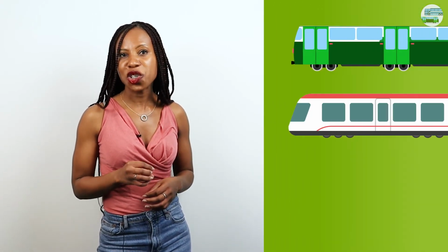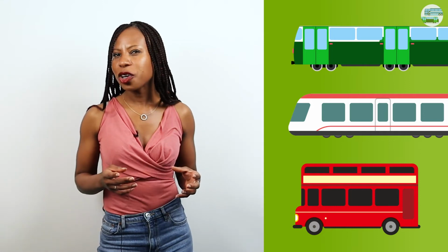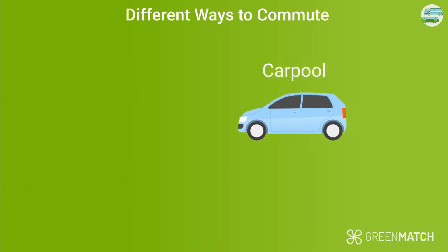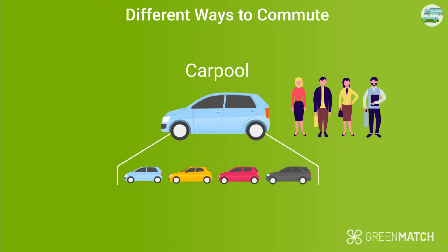Depending on the location of your workplace, there are different ways to commute. While using the car may seem like the fastest and most convenient option, taking the train, metro, or bus is definitely the most environmentally friendly. Depending on your city's biking infrastructure, you could even ride a bicycle or an e-scooter to work. If your workplace location is inaccessible by public transport and too far away to bike, then you could consider carpooling with your co-workers. This way, you can limit the number of cars needed to get to the office.